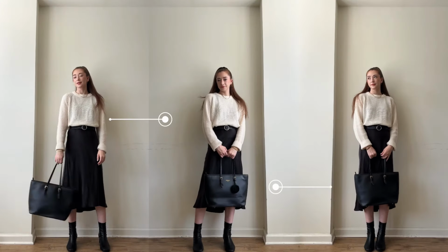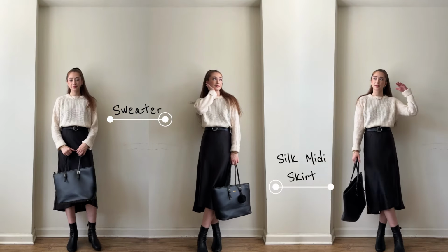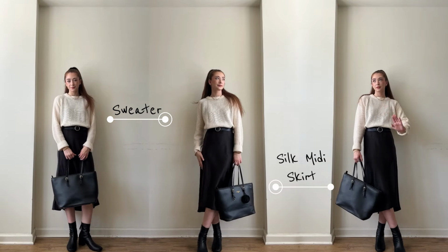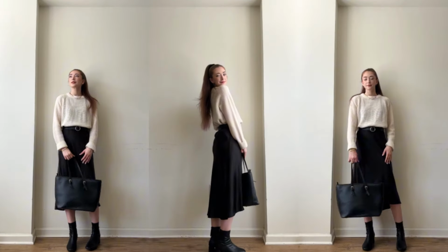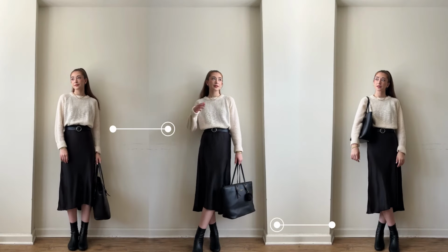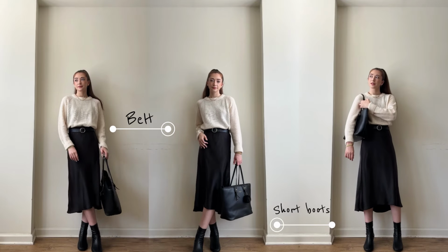So for outfit 10, we're editing the previous outfit to make it more appropriate for cooler weather. So here I've added a sweater and the short black boots. This is actually the same sweater that I've been wearing in previous outfits. So at this point, you can really see how I repeat a lot of pieces throughout this video.